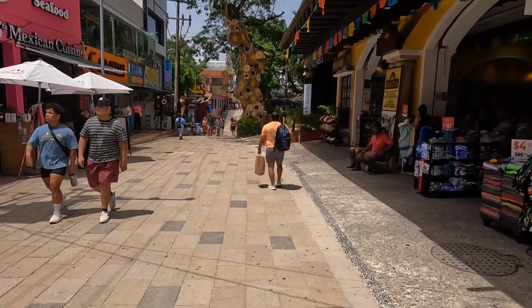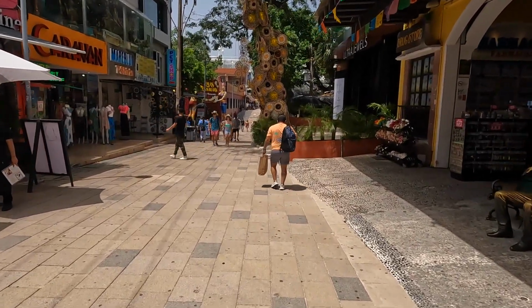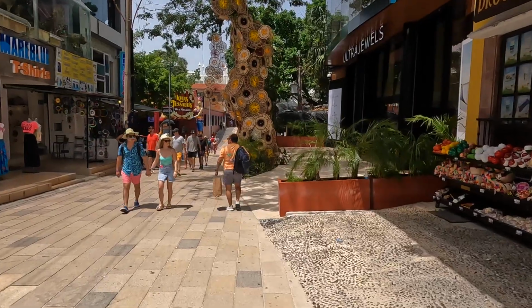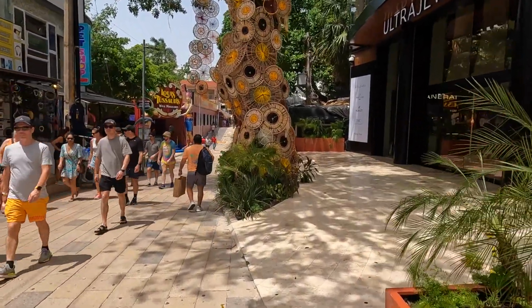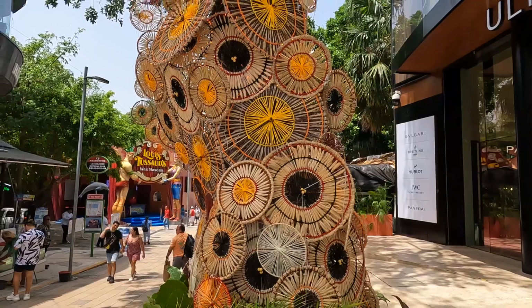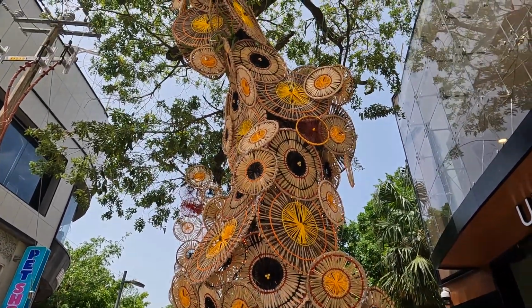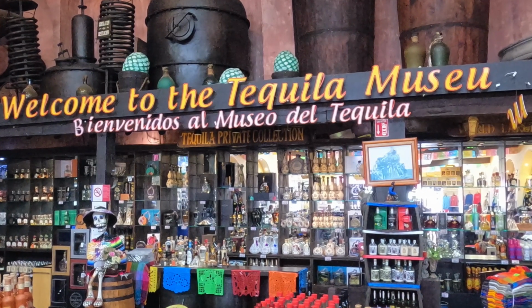While I was walking the street, someone came up and offered to sell me a bunch of different things, souvenirs, discount tickets to tours, and he also offered to sell me some marijuana solely based on the fact that I was wearing a tie-dye t-shirt. So I guess if you're looking for that kind of thing, wear a tie-dye t-shirt in Playa del Carmen and you might get an offer like that. Do you think I took him up on any of his offers? Watch to the end to find out.